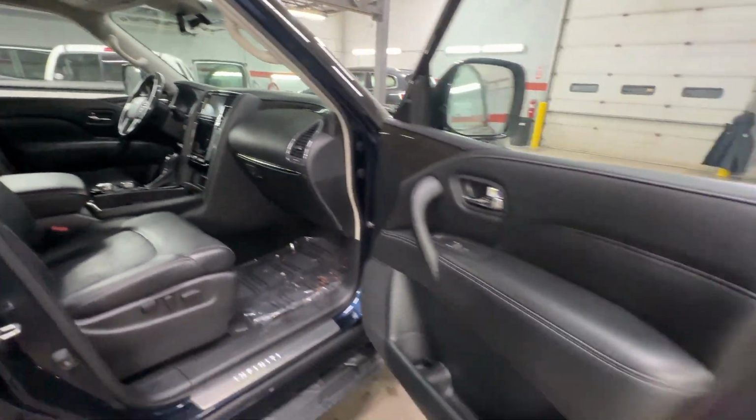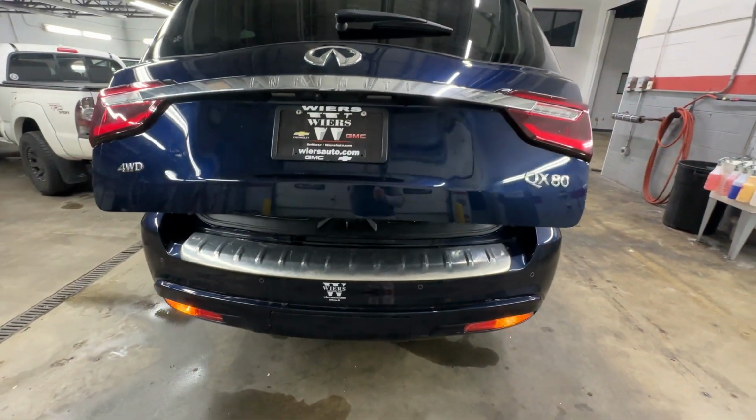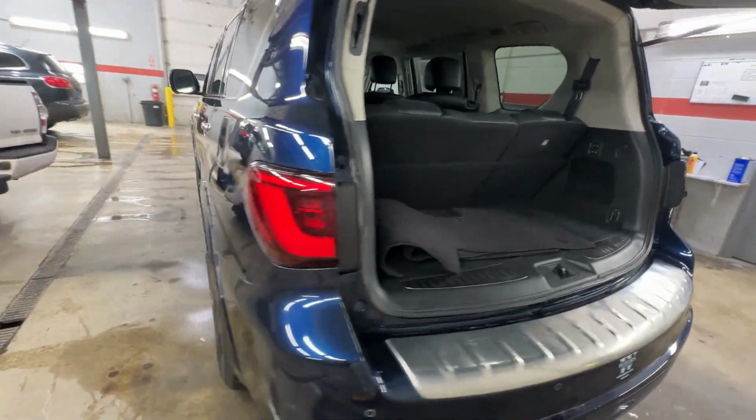This one's got the Bose sound system. Everything there looks pretty good. Power third row, and everything back there is good. Non-smoker, there's no smoke odors or anything in this one.